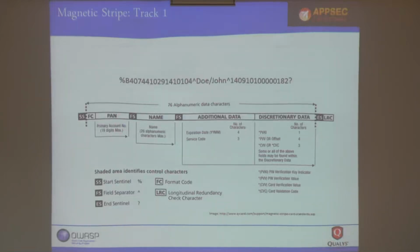So we'll quickly take a look at how the data is stored on the card. The reason we are diving down into this level of detail is that it will help us study how the malware works and help us understand these breaches. On the track 1, so you have your card, you have your magnetic stripe, it has 3 tracks. On the first track, data is stored something like this. And this diagram is the RFC for it.